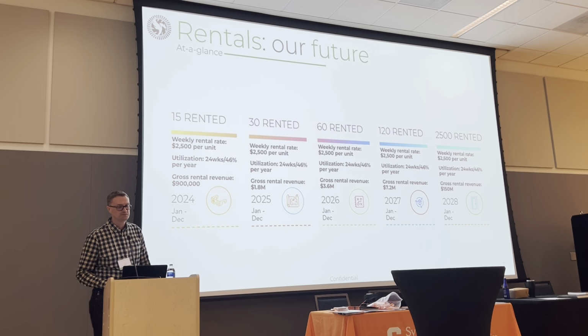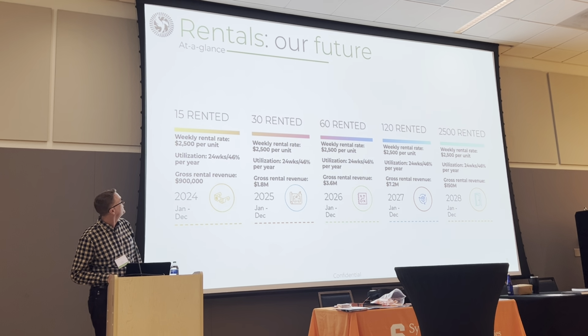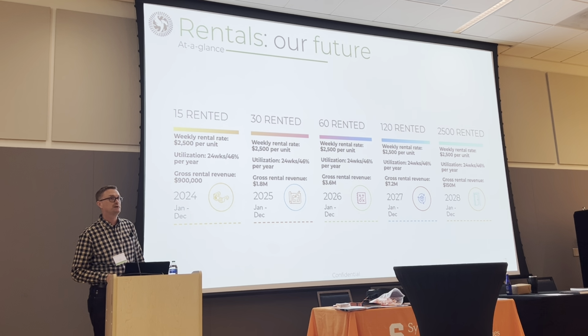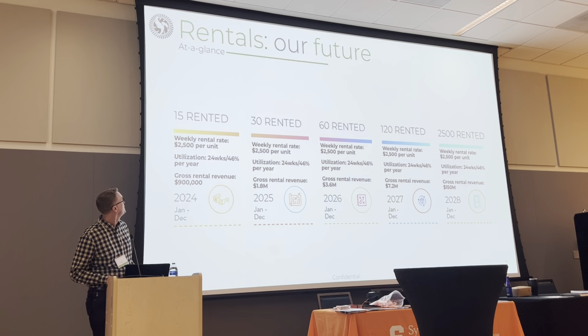So for us, rentals are the future. This is a little bit of a chart of where we expect to be at a weekly rental rate of $2,500. Now the rental rate, we came up with that number based off what it costs right now to rent a 30 to 45 kilowatt generator with the fueling and the servicing.